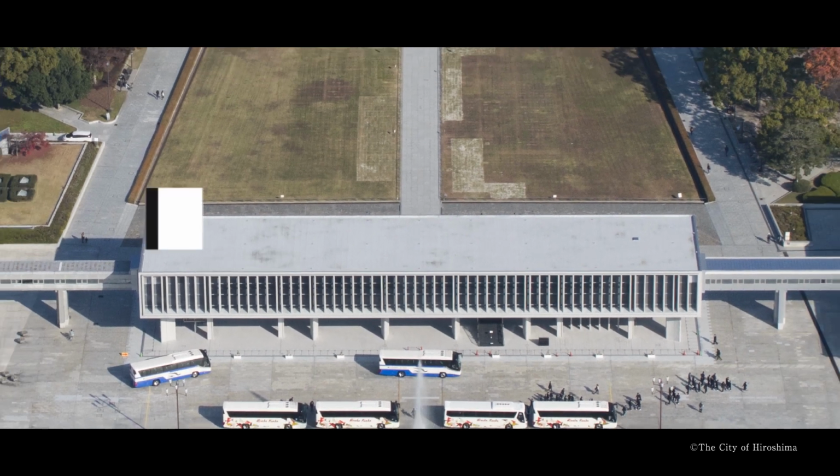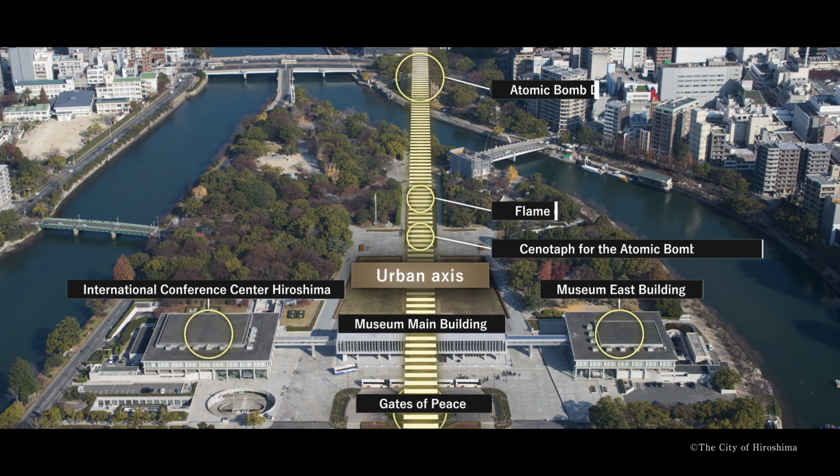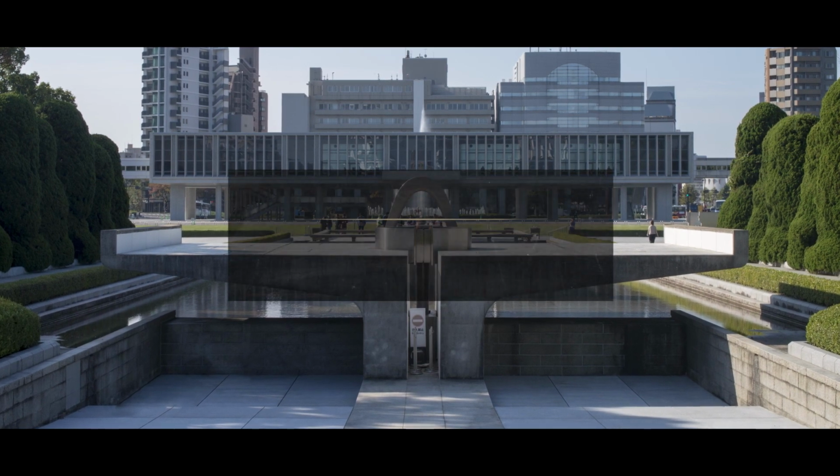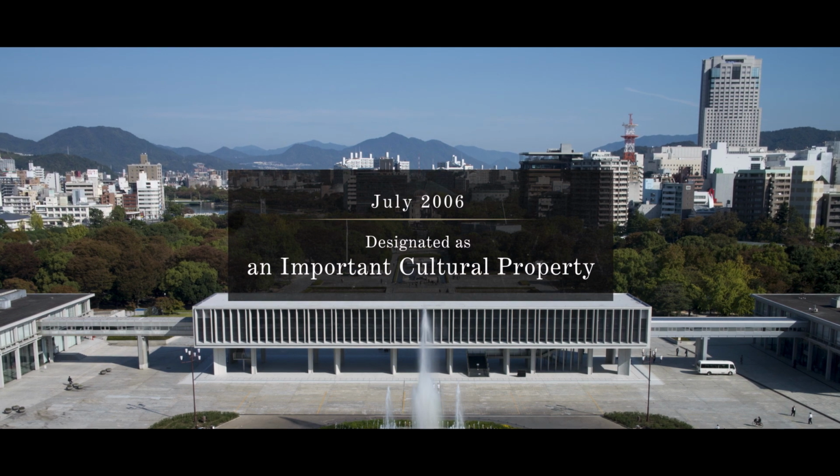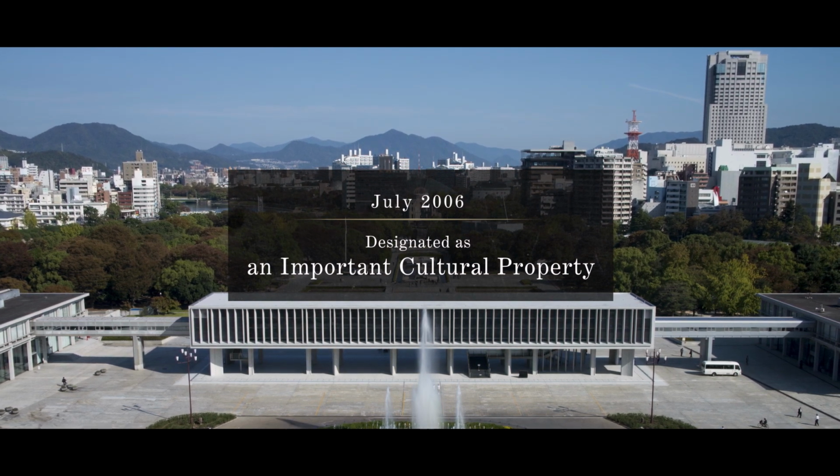The main building of the museum was designed by Kenzo Tange and was placed at the center of the Peace Memorial Park. In July 2006, it became the first post-war building to be designated as a National Important Cultural Property.